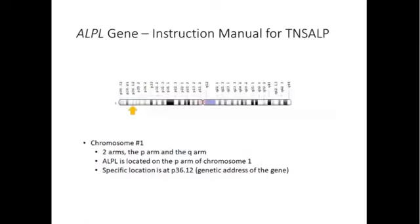Okay, so if we were to pull out, again, that DNA even a little bit further, this is basically a picture of the entire chromosome number 1. As you can see, there's lots of different bands. Those bands can represent different genes, and if you see where that yellow arrow is, that's saying it's located at what's called P36.12, that's essentially the genetic address of the ALPL gene.